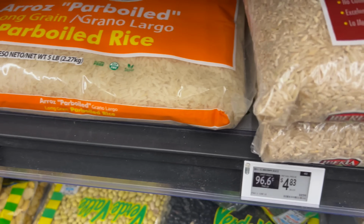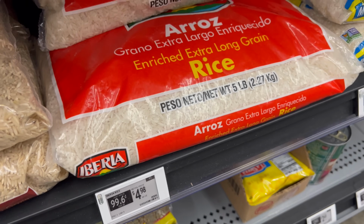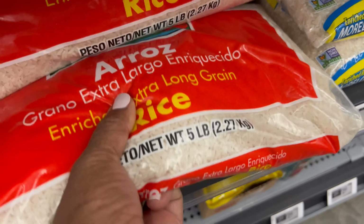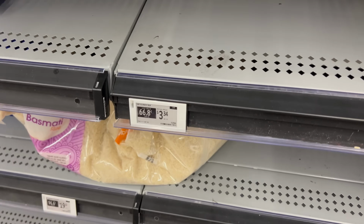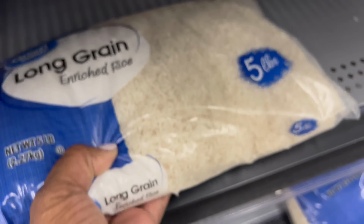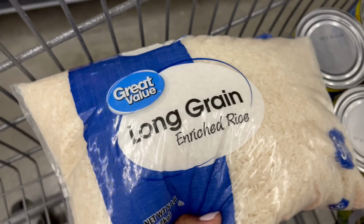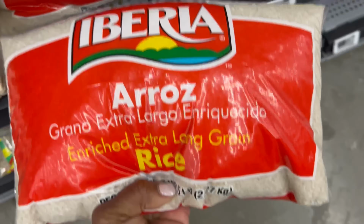Now, as I'm searching for the least expensive bag of white rice that I can find, it looks like this brand by Iberia is just about 99 cents per pound. So I'm going to grab this one. As I was walking away from the shelf, I actually noticed that there was a lower priced bag of rice, and of course, again, it was the Walmart brand. So I put that other bag of rice back and got this one instead, right? We're starting our pantry on a budget, so we're going to try to get the best bang for our buck.